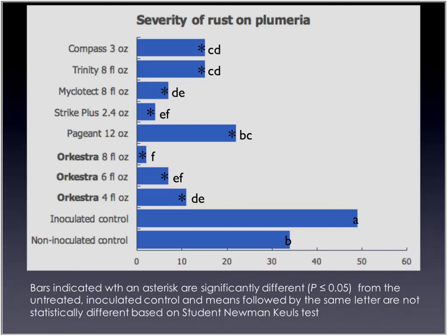And we also have, I've mentioned the Pageant, but then the Strike Plus, that's trifloxystrobin with triadimefon. And then your Myclotect is actually myclobutanil. Trinity is triticonazole, and Compass is trifloxystrobin. All of those, the asterisks indicate, provided statistically significant control.